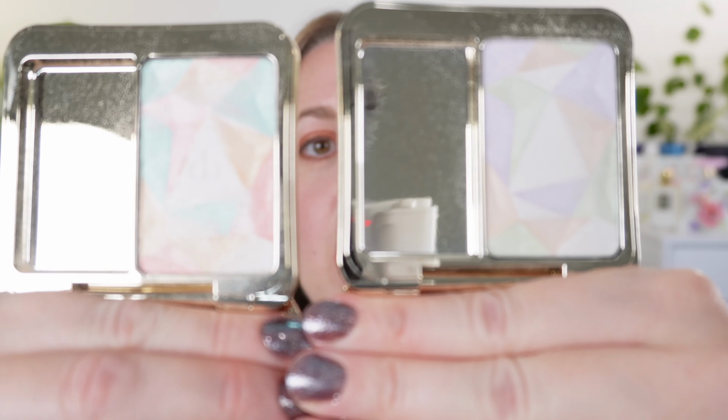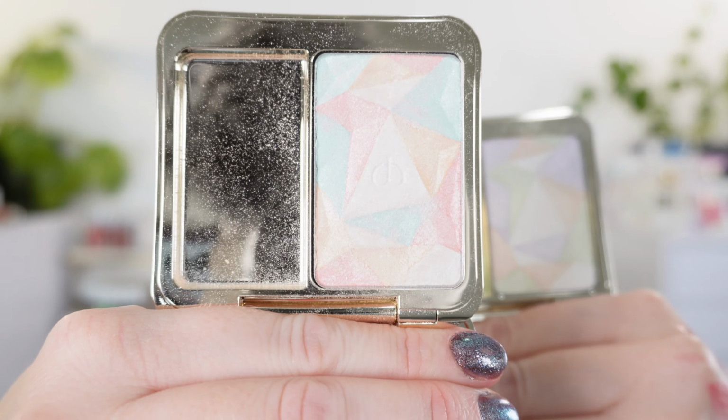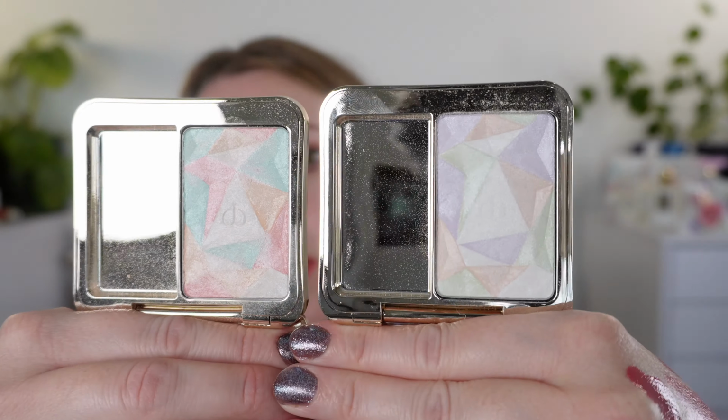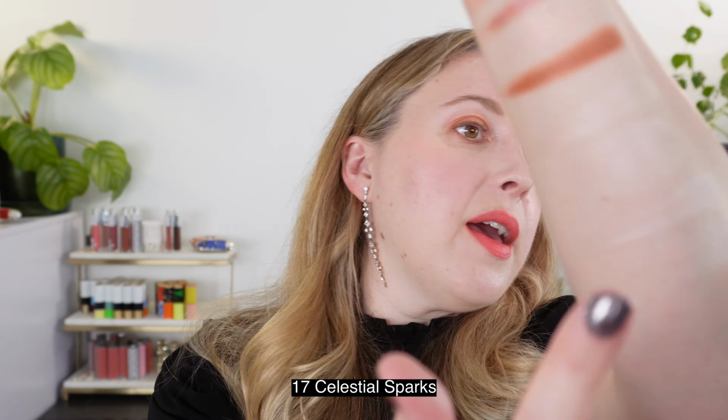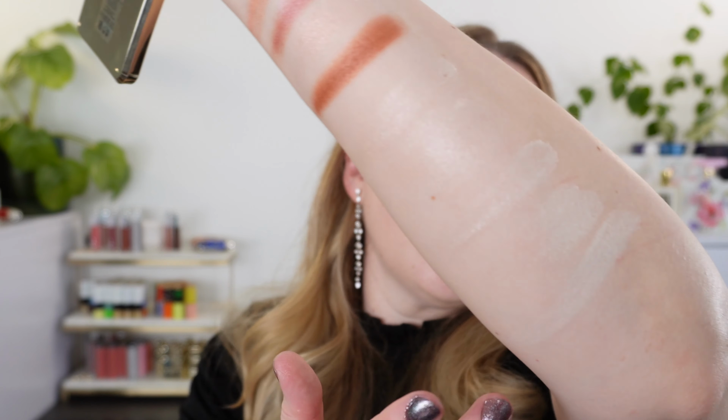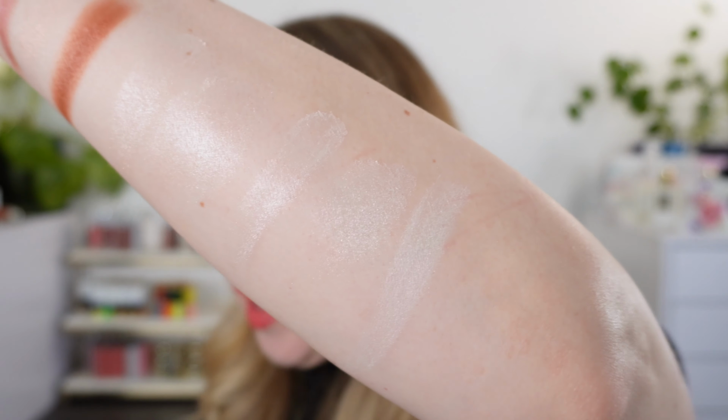So we're going to move on to the illuminators. And I wanted to look at a couple in the permanent line as well as last year's. So this is 106, the new one. And then this here is 17 Celestial Sparks. So I believe it used to be called Lavender. So let's go ahead and take a look at this one. Let's put it right here. You can see a little bit more of that bluish tint to it. It's definitely gonna be a little bit cooler than the new one.